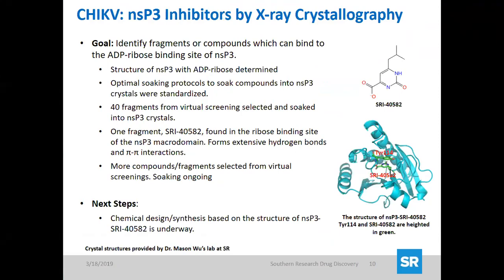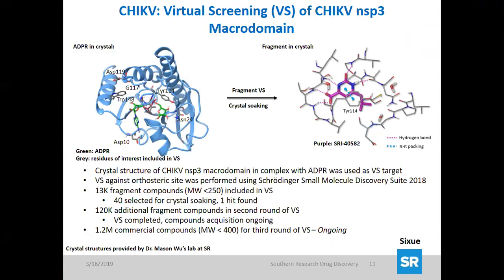So this is one approach, and on the same NSP3, we also did some virtual screening work. We started with about 30,000 fragments, and also we expanded to 120,000 additional fragments which are available in the market, and that's being done right now. We used the Schrodinger Small Molecule Discovery Suite 2018 to do this. And after that, our computational chemist has started docking about 1.2 million compound structures in the binding pocket, and that's ongoing right now. If we get something out from there, we will study those and try to develop molecules from there.